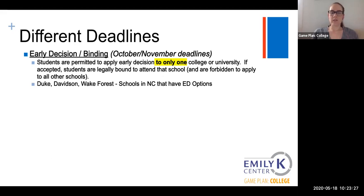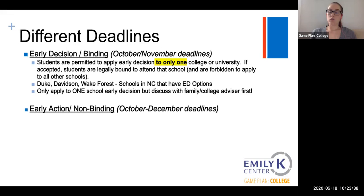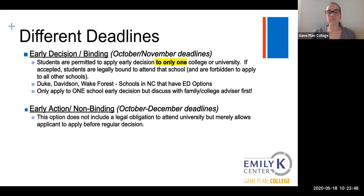So these are mostly for private schools. So Duke, Davidson, and Wake Forest have early decision options. Public colleges do not have early decision. So the early application for public colleges and also many private colleges is called early action, and this is non-binding. So you apply October through December, depending on the college, and you have until May to make that decision.